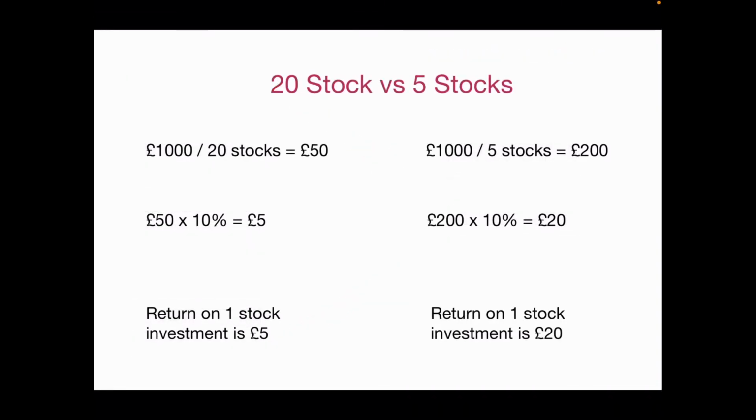Another reason is the amount of money you can invest into a smaller number of stocks. For example, spreading £1,000 over 20 stocks means you invest £50 per stock. Using the same £1,000 over 5 stocks gives you £200 per stock. If the stock returns 10% on average, the £50 would give you a £5 return, whereas the £200 investment would give you a £20 return.